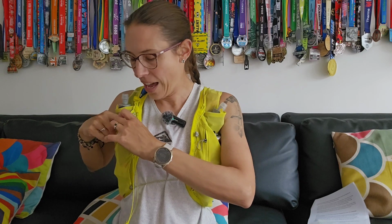One more thingy. Don't want blisters, chafing, not good. Chafing can ruin your race. So I have anti-chafe. A little racing, again, weighs nothing. It can be handy here. Ooh, obviously, because I'm a lady. Lip balm.